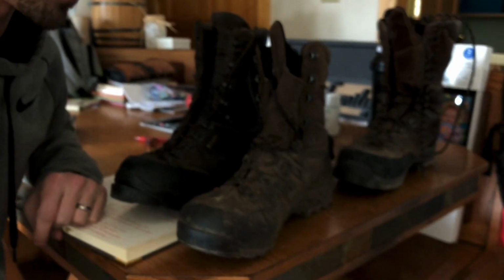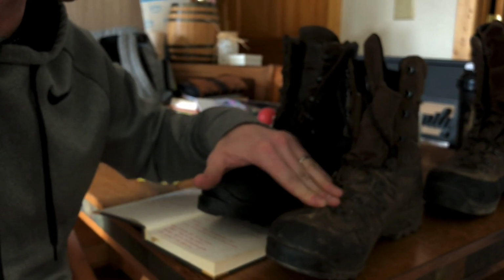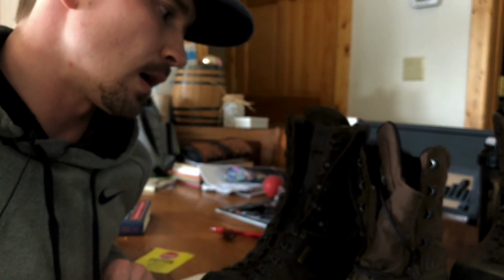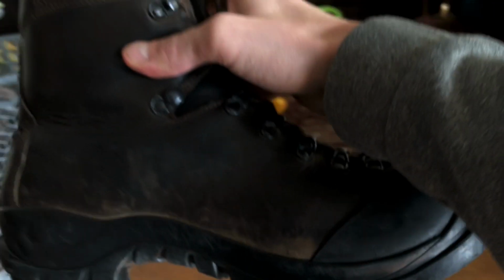Between these Crispis and these Kenetreks, they're probably two of the best boots on the market. You can't go wrong with either of them. The main drawbacks for both of these boots is going to be your price range. You're going to be looking at $350 about, maybe a little over for these Crispis. And I want to say that these Mountain Guides were like $450 or $495 or something stupid like that. They're expensive, but like I said, they've lasted me 6 years, and I've probably got another few years into them anyway.